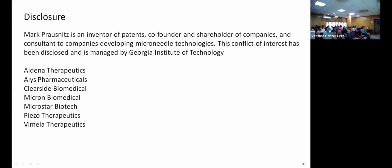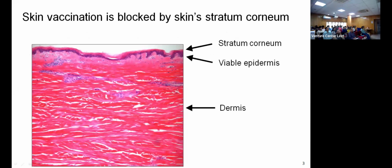As mentioned, I'm involved with starting companies based on the work we've done. The university makes me formally disclose to you that I could make money off of the technology, so I'm hopeful for that. But today we're talking more about the science, and let me present a general challenge.